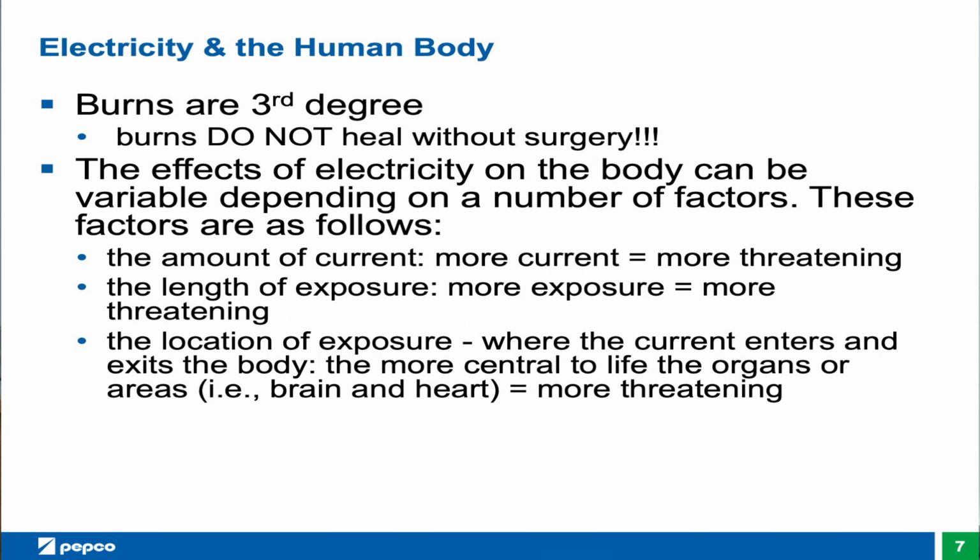What has an impact on those electrical contacts are a number of factors. One is the amount of current. The higher the current, the more threatening. The length of exposure: the longer you are in contact, the more threatening. And the location of the exposure, where the current enters and exits the body. The more central to life organs, the more threatening.